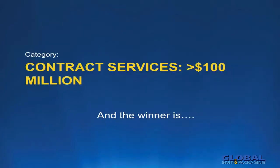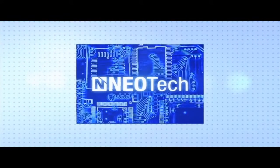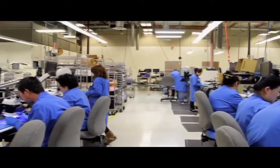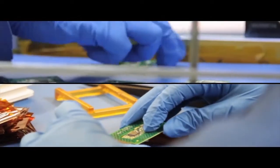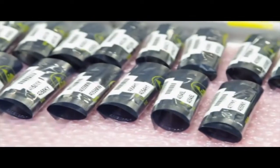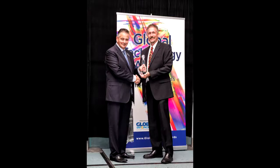25 to 50 million. Next is contract services greater than 100 million, and the winner is Neotech. In the medical, defence, aerospace and industrial markets, Neotech offers the most advanced manufacturing technologies and supply chain management capabilities in the electronics manufacturing services business. Neotech has 24 accreditations covering its 15 facilities in the United States, Mexico and China. And the president comes up to accept the award.